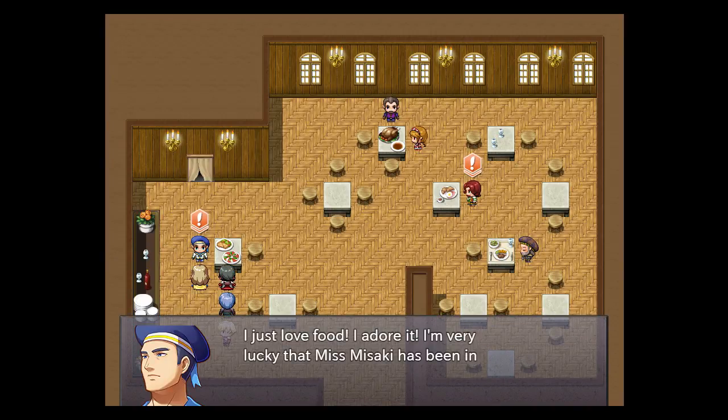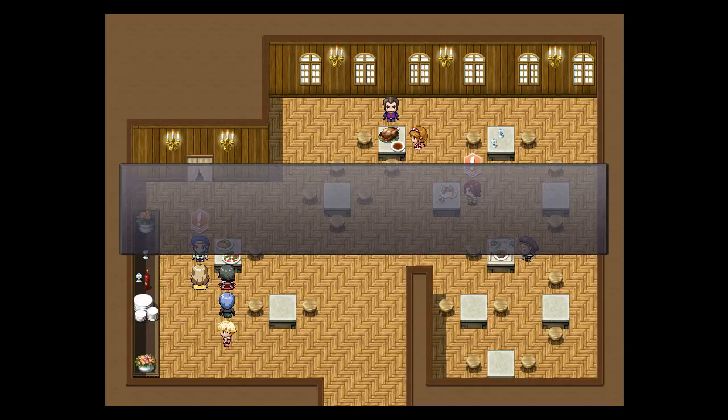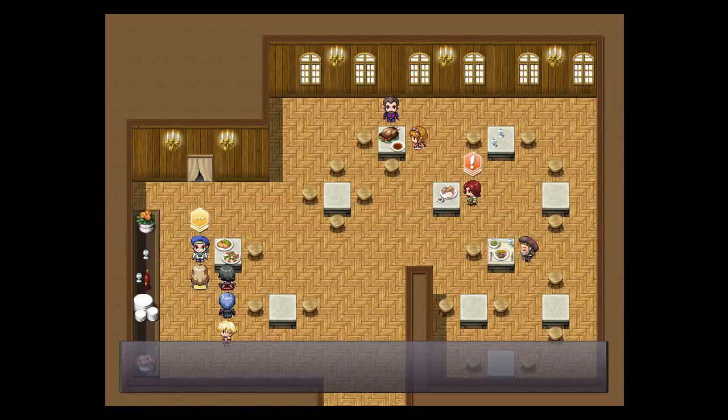I love food. I adore it. I'm very lucky that Miss Misaki has been introducing me to delicious Japanese cuisine. Wait. Miss Misaki, the lady who's teaching us Japanese. What's with this village? Am I missing something here?